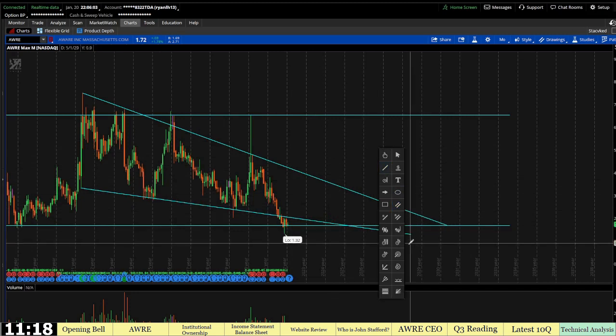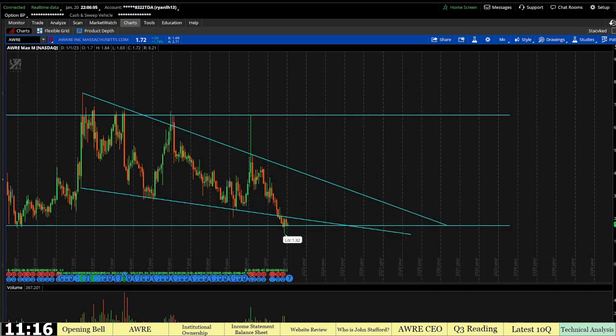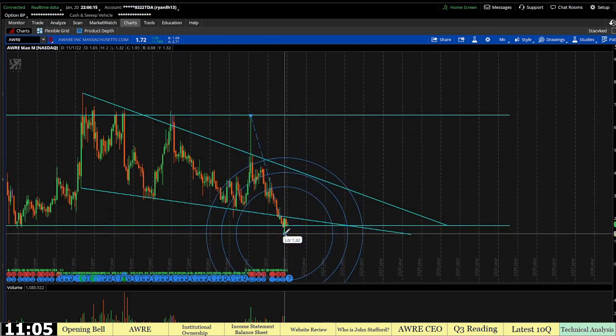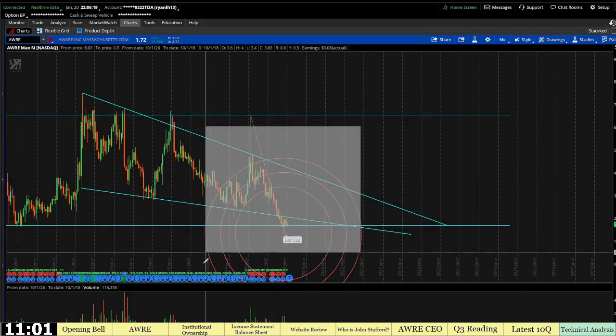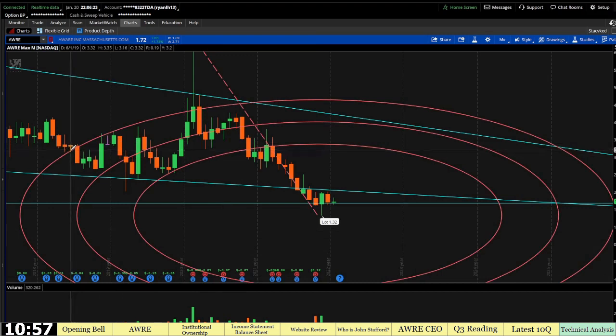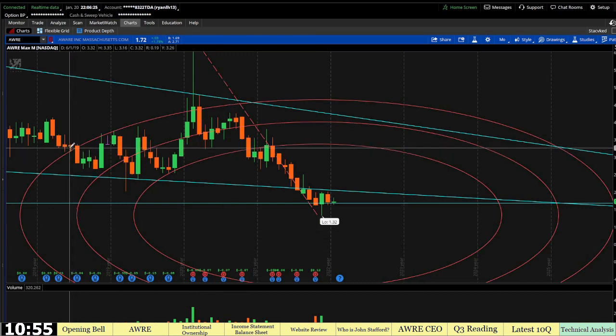So what I want to do now is use the Fibonacci arcs, and this is going to give us a measurement from our highest high to our lowest low. And we're going to see if these prices respect these Fibonacci arcs to some degree. I think they do. Yeah. So we have support on this candle. You guys can see my screen.